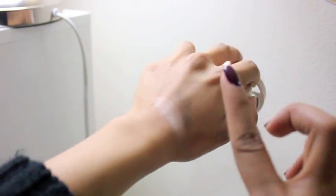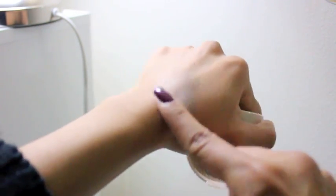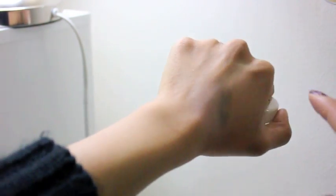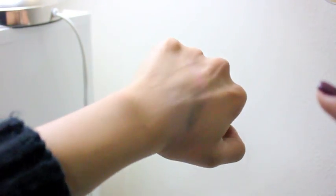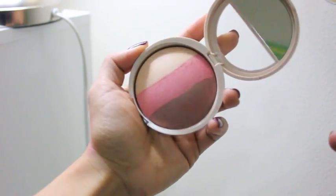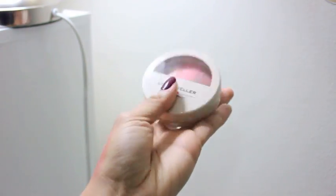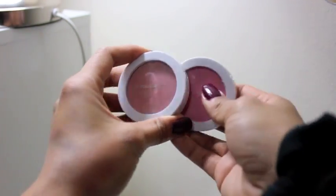So this highlighter is actually really subtle. You can use this as a powder for an all-over subtle glow, as you can see there. It's so pretty, and then the pink is just a peachy pink color, and this is a tawny brown shade. It's so pretty. Like I said, I already have too many in my collection, so I don't have any use for this, but it's so pretty.